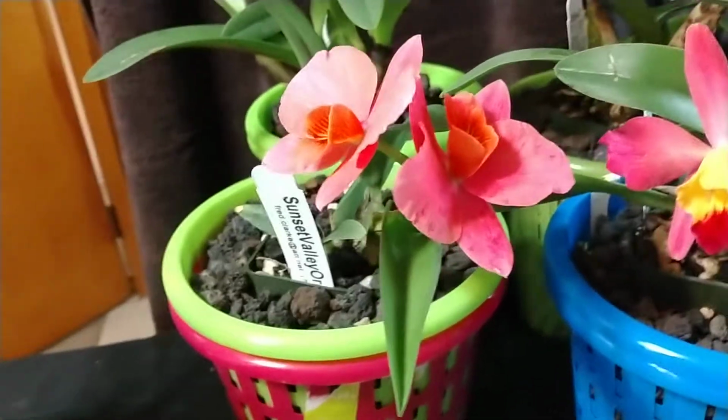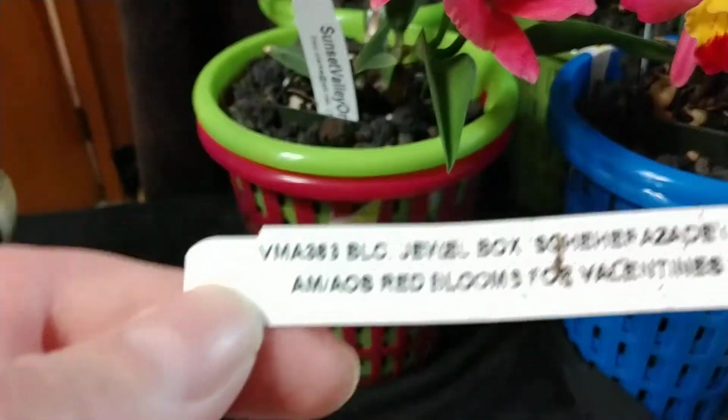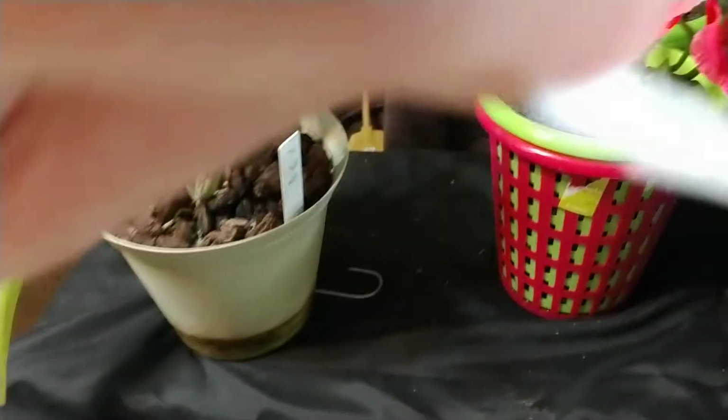You know, it's been in that pot for quite a while. You can see it's a Better Grow.